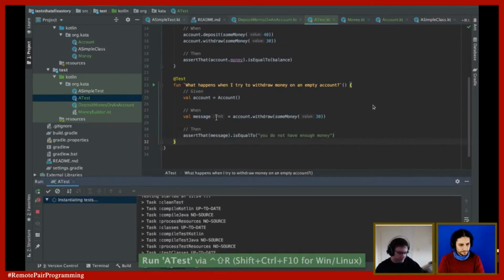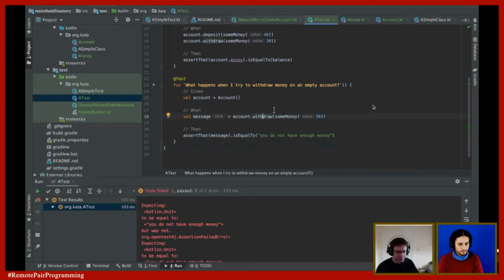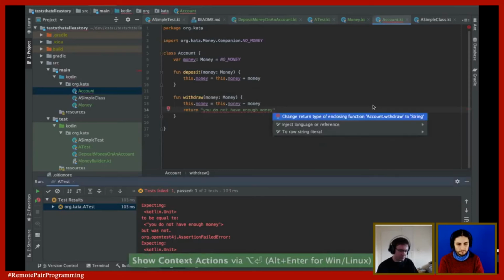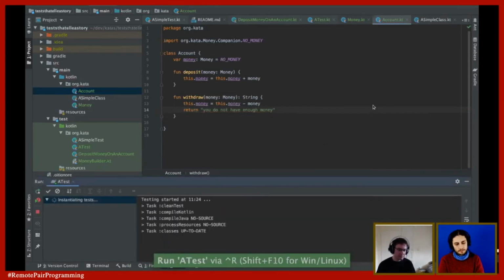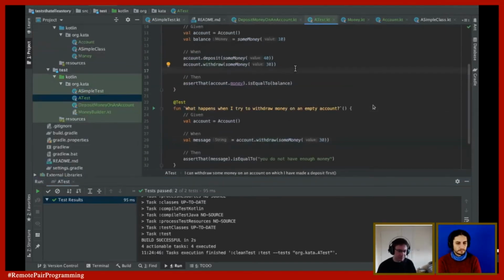No, it should be red. So yes, here it tells me that withdraw is void. It does not return anything. Well, the other test will fail, right? Oh no. Okay, interesting. Now it's passing because in the case where everything is okay, we don't test the result, the message. We don't expect anything. But still, it's not right. Yes, so we probably don't want that.